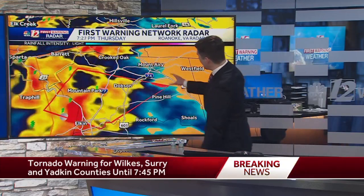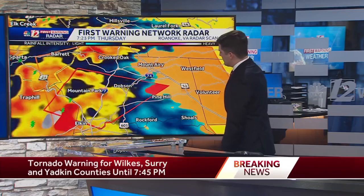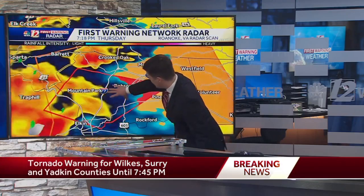It is clearly spinning, coming up into Mount Airy and Crooked Oak in Stokes County. Look at that. You can see the whole thing kind of spinning right there. Certainly some good rotation in there. We still have that tornado warning in effect for Dobson, Mountain Park, and this is moving toward Mount Airy and Crooked Oak. So certainly take your tornado precautions now. Get to that lowest level, most interior room, away from windows. Bring something to protect your head, like a bicycle helmet or some pillows.